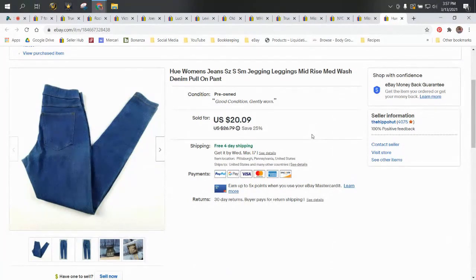Today we're going to take a look at jeans that sold on eBay. We're going to take a look at jeans that sold on the eBay platform in the month of February. We're not going to look at every single pair that sold on the platform, or we would be here for the rest of the month of March.